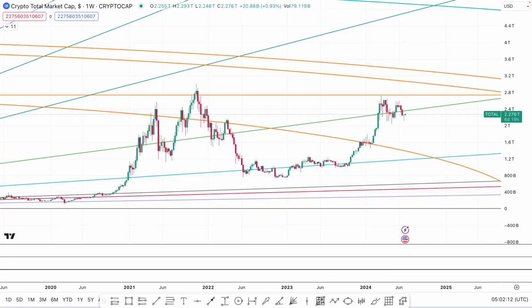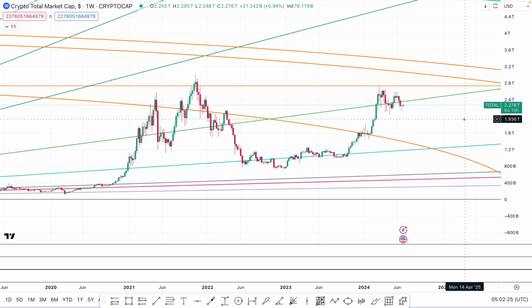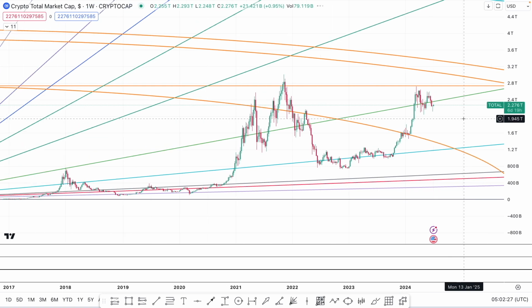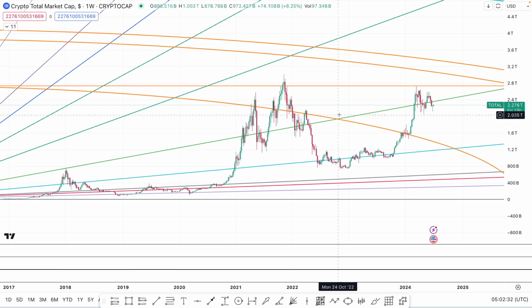Okay, let's just see where the total crypto market cap and Bitcoin closed the week and, more importantly, the month. So first we're going to take a look at the total crypto market cap, and we're going to look at it on the weekly chart. And what we really see with this is that this 45-degree angle has been important the whole time.